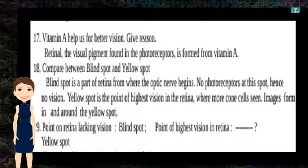Compare between blind spot and yellow spot. Blind spot is a part of retina from where the optic nerve begins. No photoreceptors at this spot, hence no vision. Yellow spot is the point of highest vision in the retina, where more cone cells are seen. Images form in and around the yellow spot.